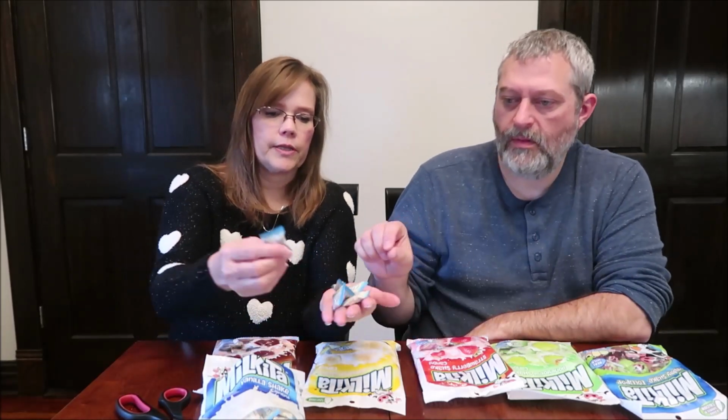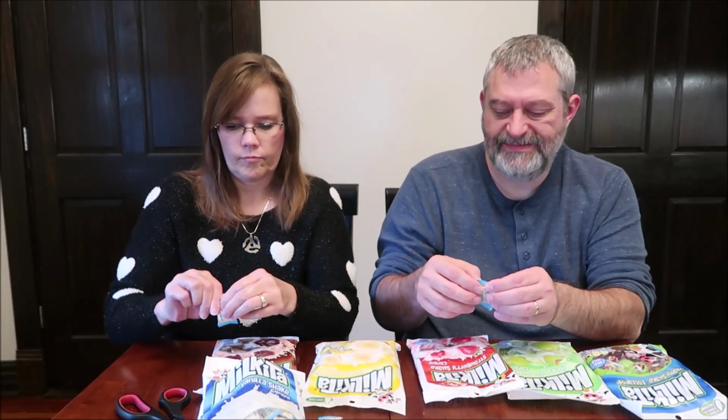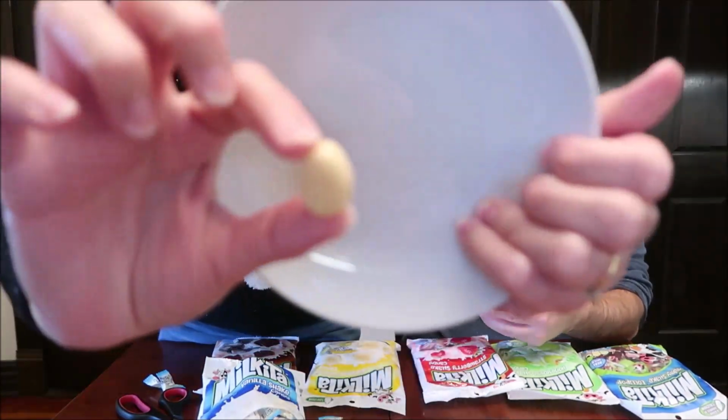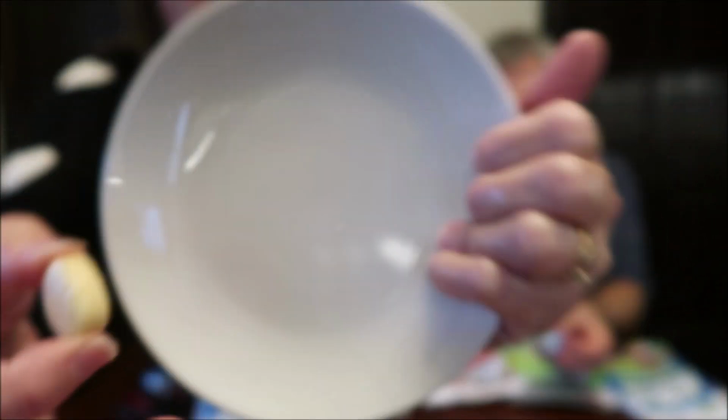Okay, so they're little packages like this. Yeah. No, they're like little pieces. Okay, so it's like we've had some candy that reminds me of this. I'll try to hold it up. There we go. It's like a little pill, like horse pills or something. Oh yeah.